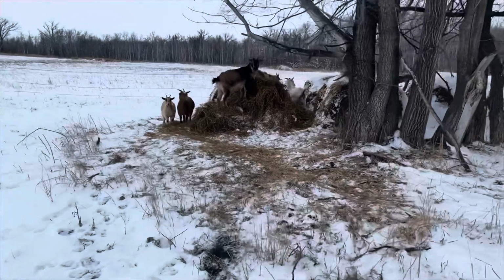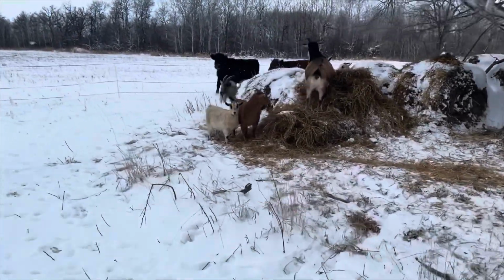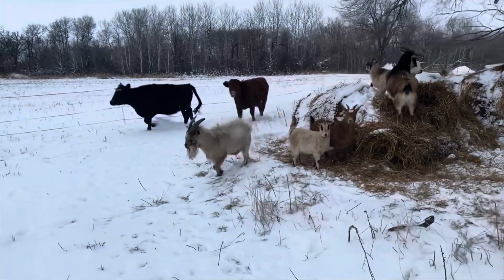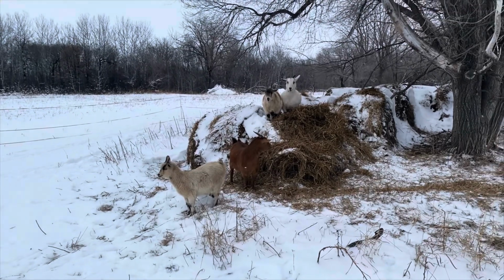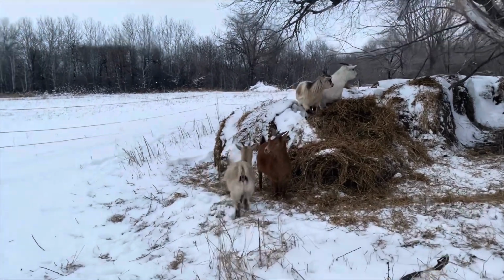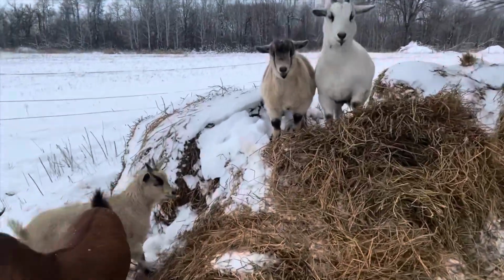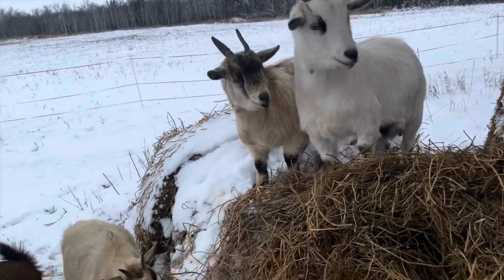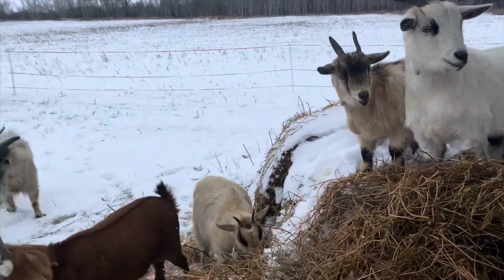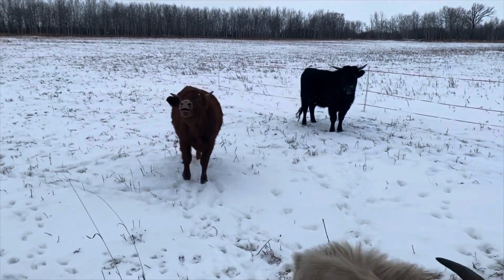Hey guys. Hey guys. What do you got going on here? These are some old bales that have been here for a few years. Looks like they've been nibbling on them and bedding in them. Hi guys. Hey Opal.